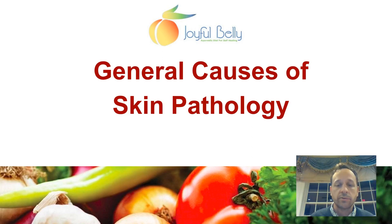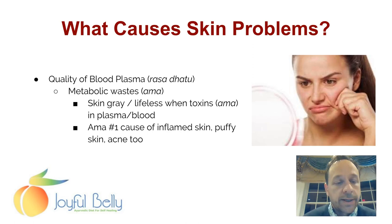All right, general causes of skin pathology. So, what causes skin problems? Or what is the foundation or the root causes of many skin problems?